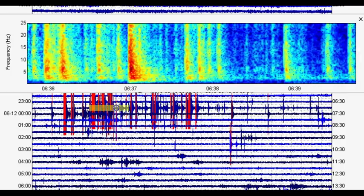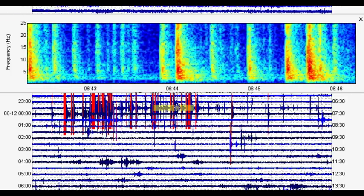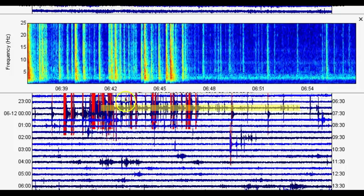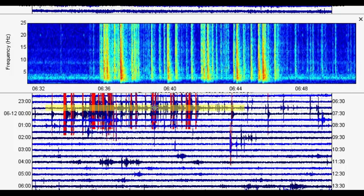Here's the swarm right here. You can tell there are many, many events, many more than just 14, guys. I mean, look at that. Those are all earthquakes. All of those are earthquakes, guys. Let's zoom out just a little bit. Notice that? Here's the first burst in seismicity. And then it calmed down.